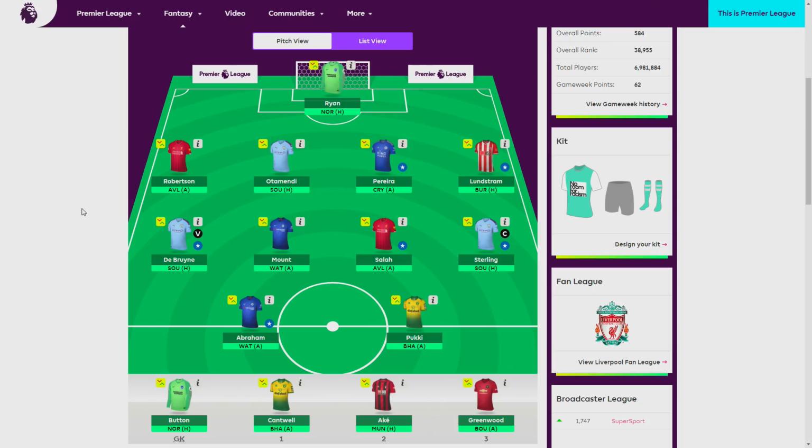Then we have Salah against Aston Villa. Liverpool should be winning this game, and hopefully Salah can get the goal or even the assist. I'll take anything, but we're going to be monitoring the Salah situation. As I said, he should be playing.